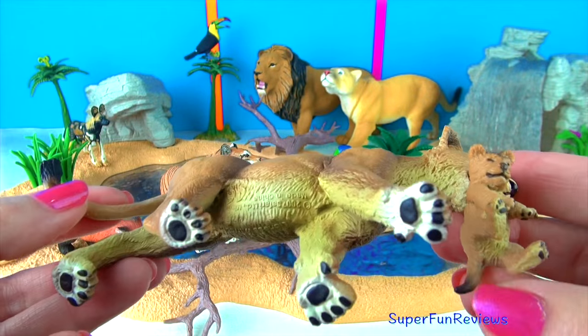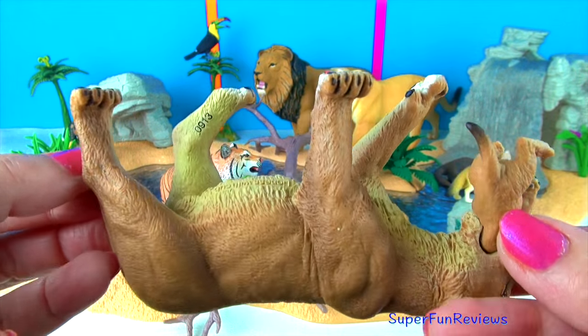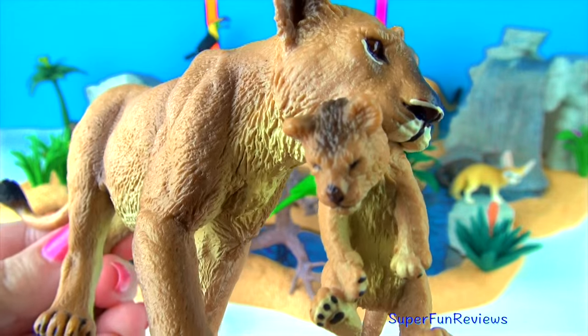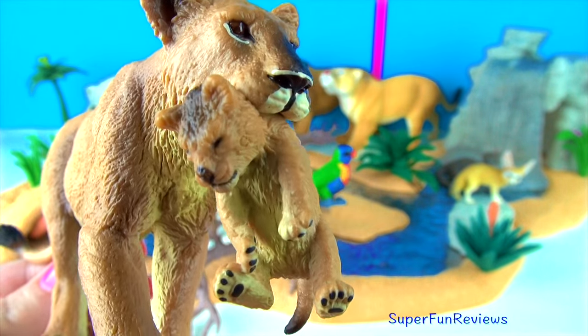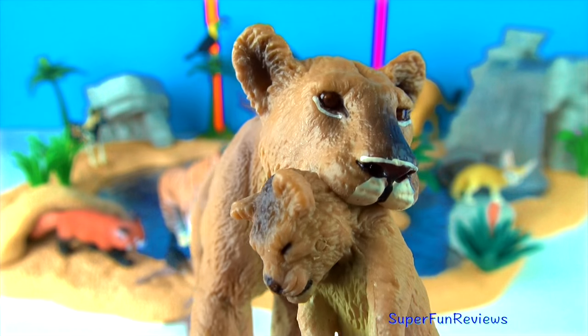Female lions hunt in teams using a semicircle formation, herding the prey towards the center to make the kill. The male lions guard the territory and protect the pride. A lioness gives birth to 2 or 3 cubs at a time. If a couple of lionesses give birth around the same time, the cubs are then raised together.